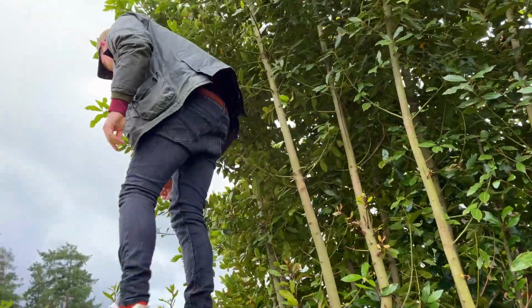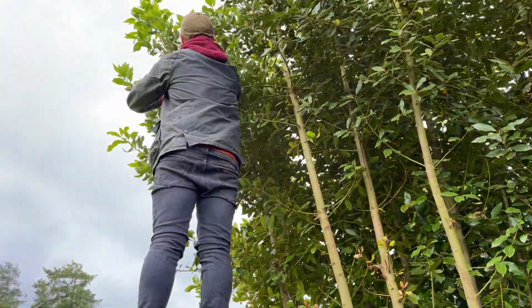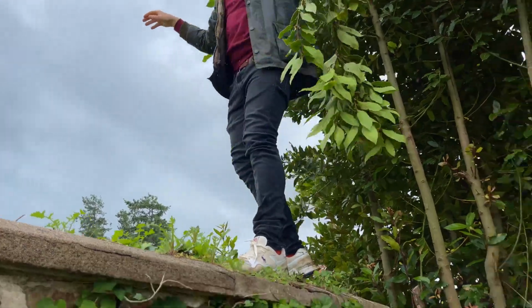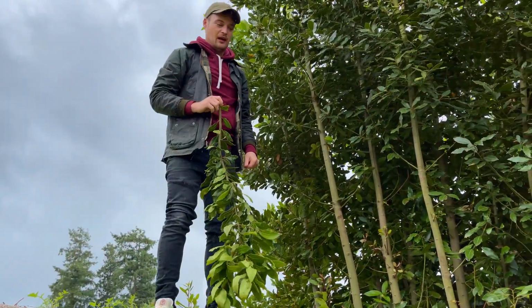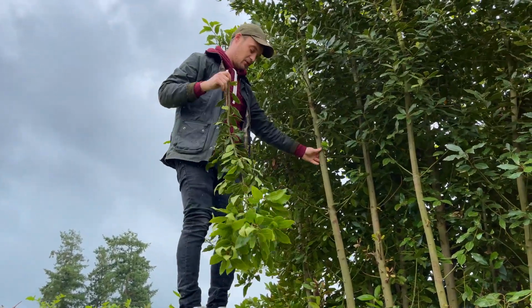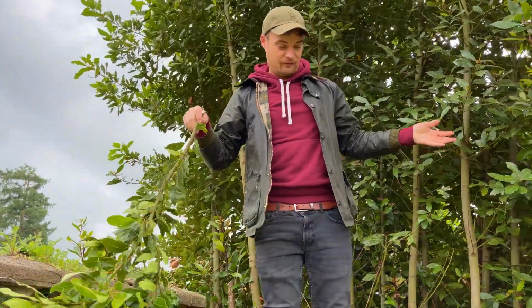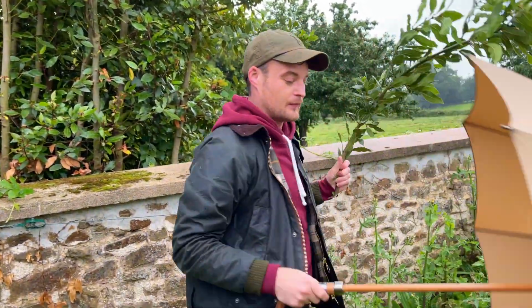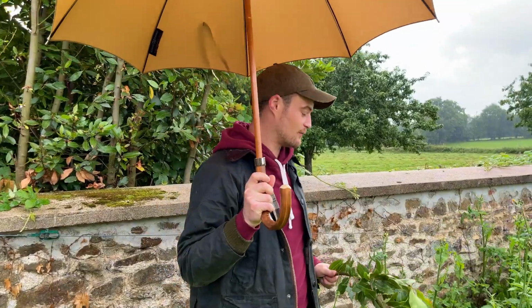Oh, they look nice. They're the ones we want. Fresh bay leaves for cooking. And bay leaves apparently have antiviral properties. So they not only make the food taste delicious, they're also good for your health. Oh, there we go. Back to the cottage, and I'll hang those up above the Aga and they'll dry out. And when they're dry, I put them in a jar and I can use them for cooking.